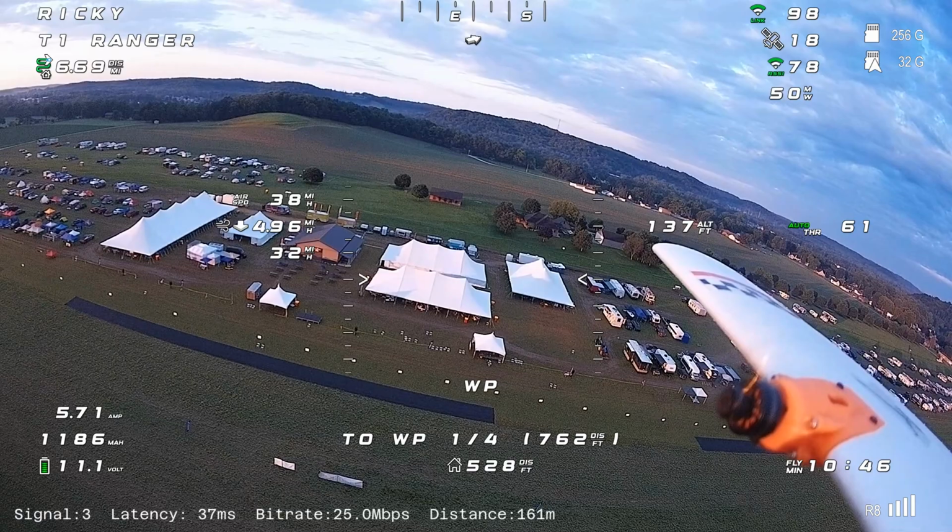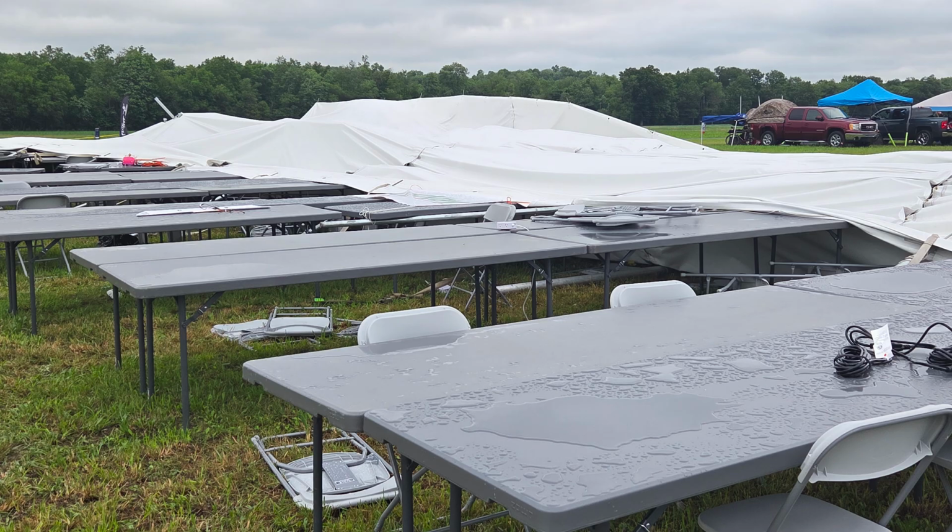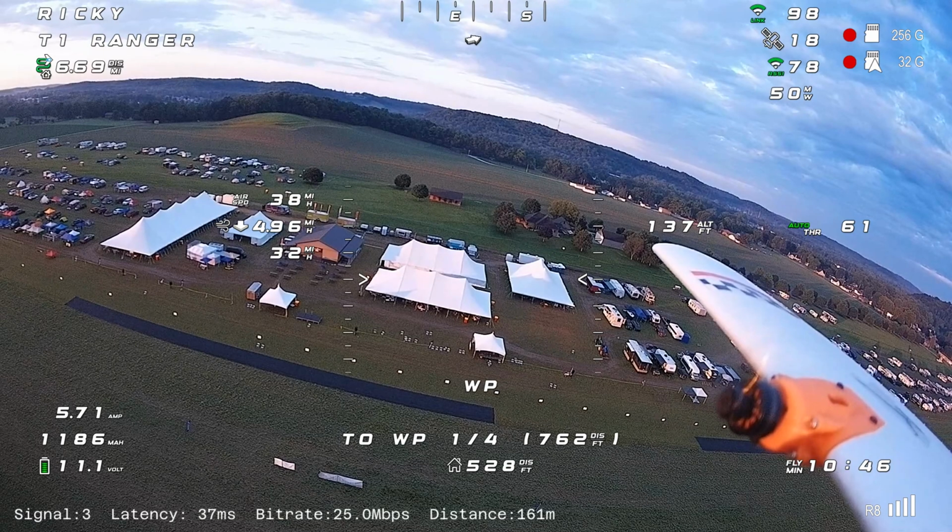On Wednesday, this build tent didn't exist. That's because Wednesday night, this line of storms came through and blew over the east and the west build tents. But thanks to an enormous amount of volunteers, we were able to set up the east build tent again and split the west build tent into 2 smaller ones.